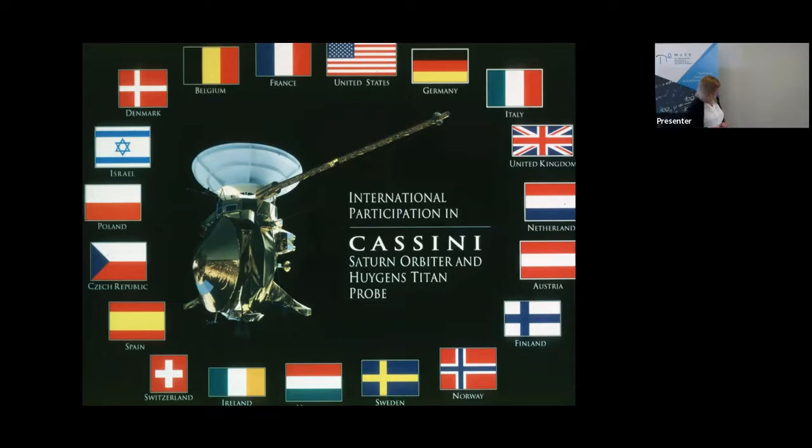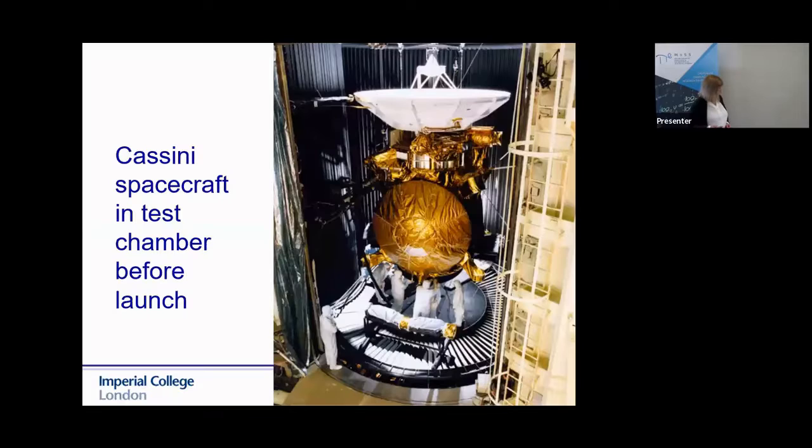And you can see there's another almost umbrella-shaped object attached to the side of the spacecraft. That was the Huygens probe that was built by the European Space Agency, and that detached and traveled through the atmosphere of Titan and landed on the surface of Titan. And then the last thing to point out here is that everything seems to be covered in a gold foil. That's a thermal blanket, and it will help keep the instruments and the spacecraft at the operating temperature that they need to be.